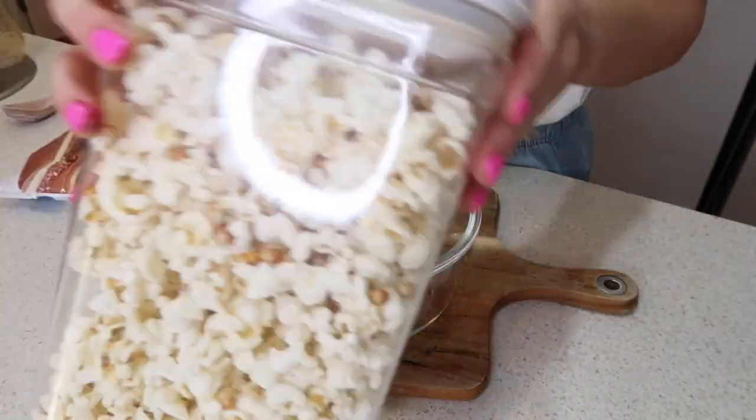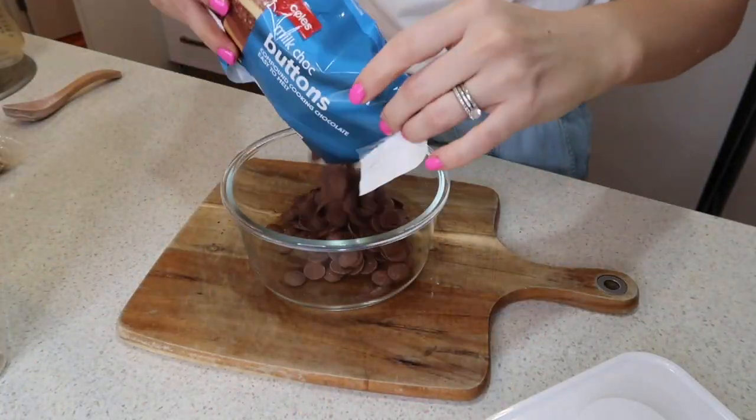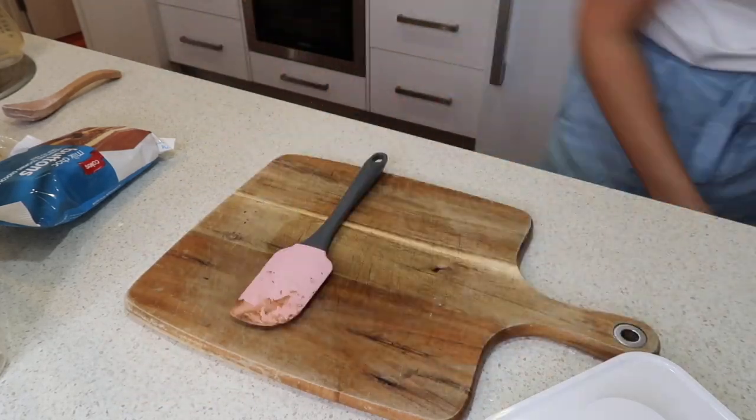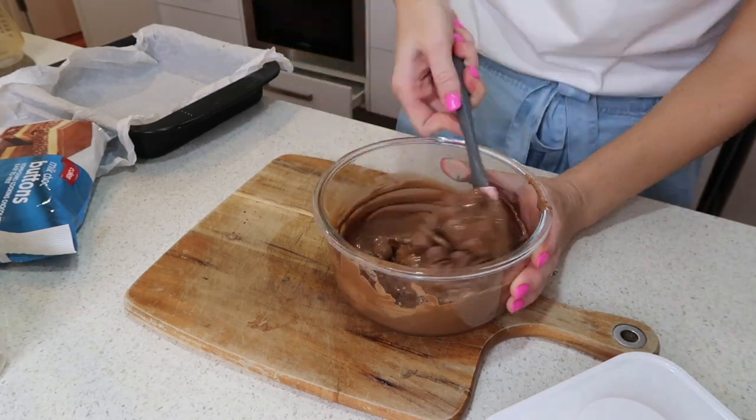Now the next one's probably a treat for the adults, but my kids do like these too. I'm going to make a homemade chocolate cashew popcorn slice. It sounds a bit weird, but it's super simple. I've just got cooking chocolate and I slowly melt that down in the microwave.